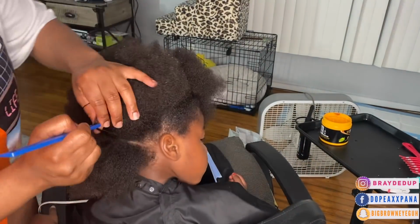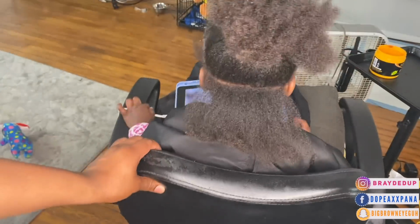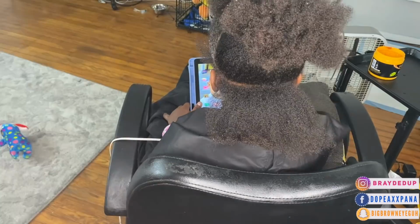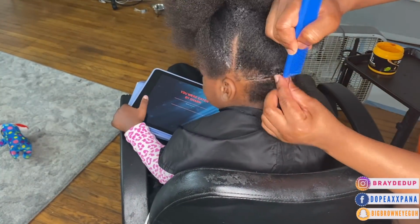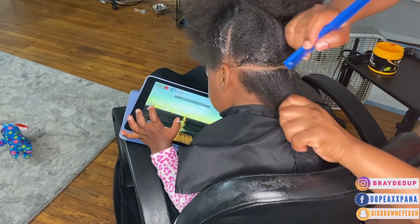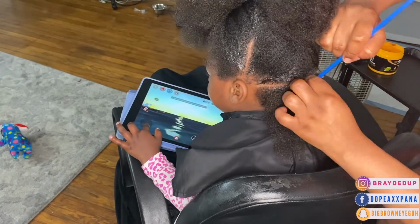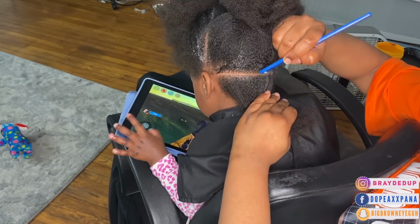Y'all, when I tell y'all that the iPad is literally my best friend whenever I'm doing kids' hair, it just helps them to look down if they're occupied, and also just takes their mind off of like getting their hair done. So yes, if you're having a hard time getting them to focus and control, iPad is great. Sometimes the TV helps too, but then they have a hard time keeping their head down. So I love to like slide them a phone or an iPad while they're getting their hair done.